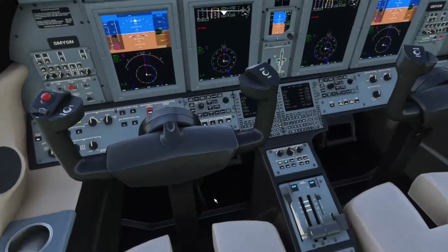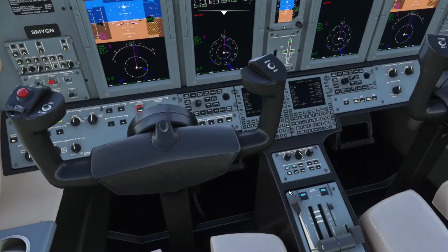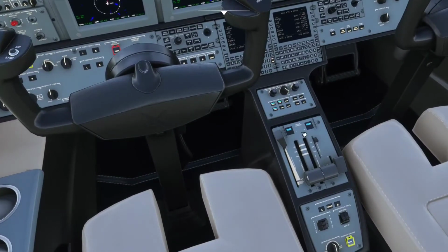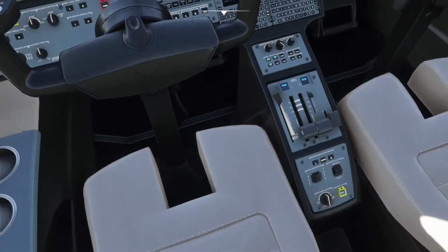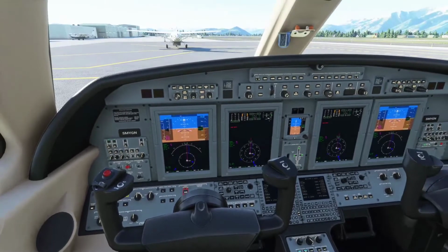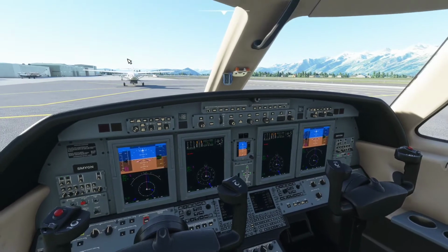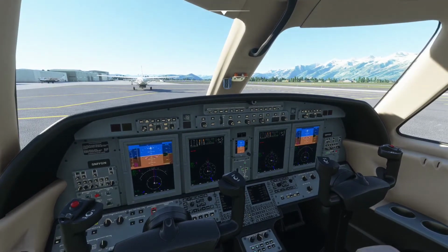Everything else is set where it should be. Taxi lights can go on. We can close the engine covers again. So yeah, to get to runway 01, we need to make a right turn here and then a left turn. And we taxi all the way to the end of the runway. So that's what we'll do. Release the parking brake.